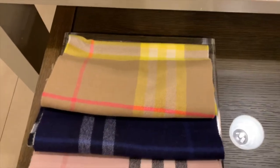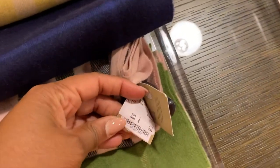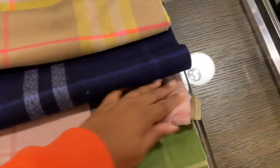And of course, what's a trip to Burberry or the Burberry Outlet without a look at their beautiful scarf? So the scarves are retailing for about $3.95, and these are the nice thick scarves in the outlet.